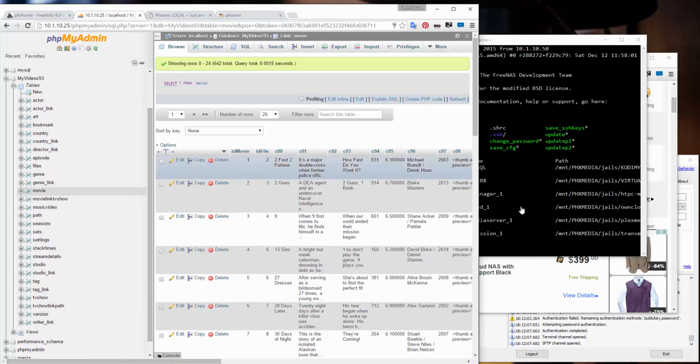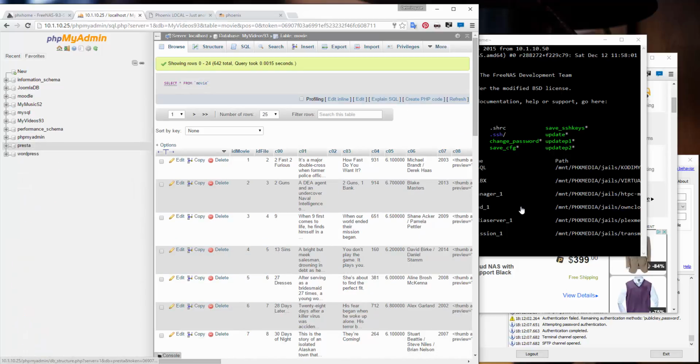There's my Kodi database, like see Too Fast, Too Furious, Two Guns, 9, 13 Sins. So I can see all my movies in here. There's a database for my movies. And I've got a PrestaShop running. I've got WordPress running, Moodle running, Joomla running, and they all have their own databases, and they're all running locally. And it is just awesome. That's all I got to say about it. It's just awesome. It's just amazing.